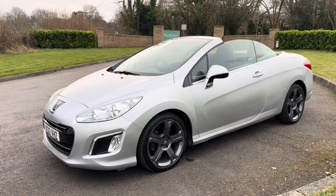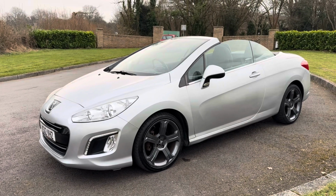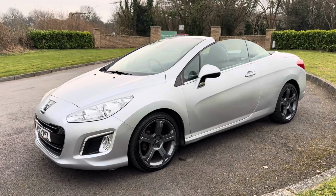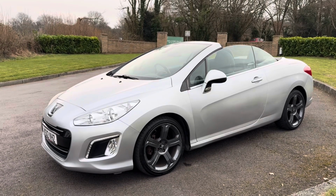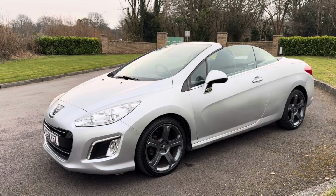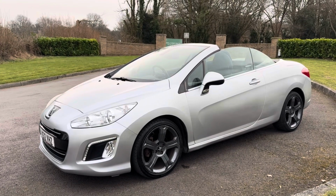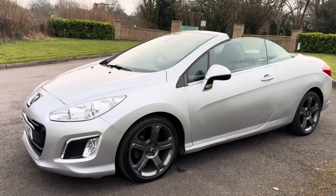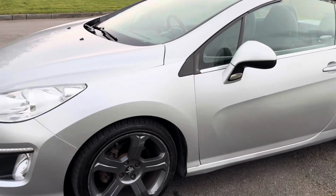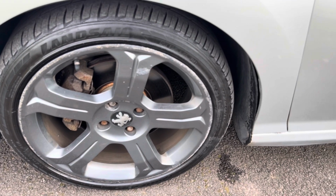I think if you go for a sport, or I think it might be an SE model or something like that, you do get front and rears. This being the active only has the rears, but it's a good looking thing, isn't it, with the top down? I think it does transform the car, really. Most convertibles look better with the roof down. They are designed to be such a way. Little scuffs and marks, well, there's a few on the wheels. You can probably see that one. It's not perfect.